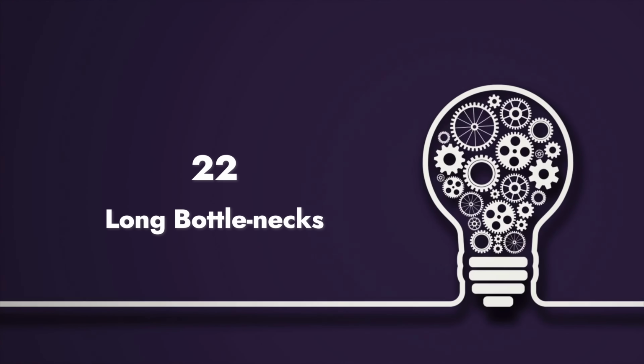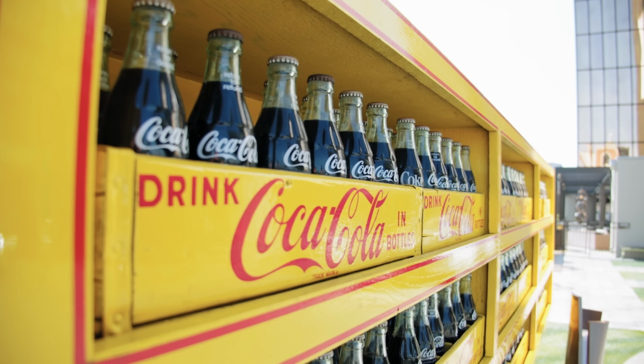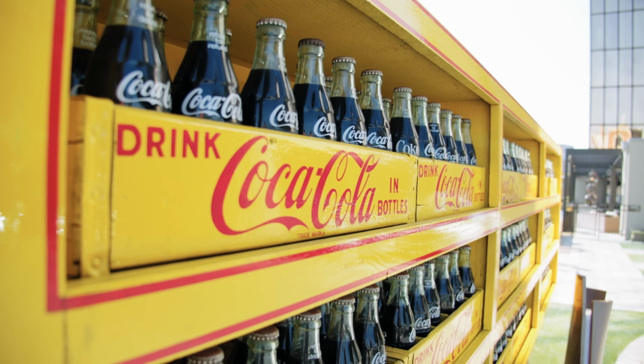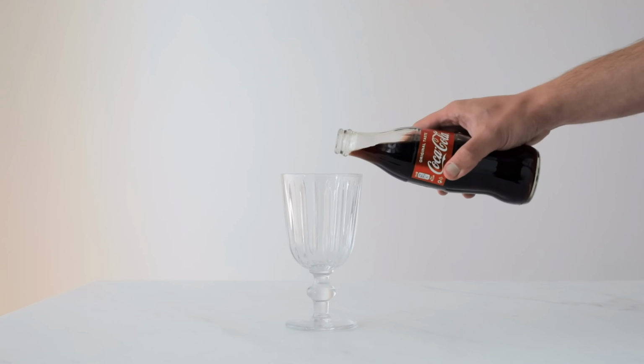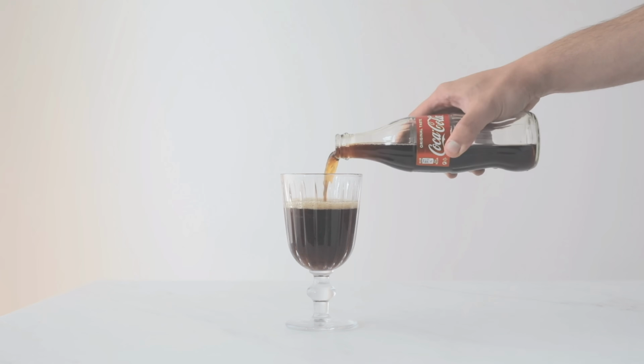22. Long bottlenecks. Bottles with long necks have been around for over a century. They were created to maximize space. The design is cost efficient because it means manufacturers can seal it with a small bottle cap rather than a big one, like you would find on jars. That's not the only reason for the long neck though. The shape makes it easier to control when pouring, and is stable to handle.